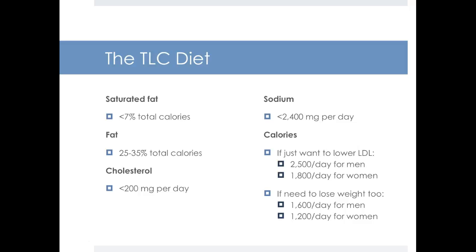Okay, and the TLC diet's really straightforward. Really low saturated fat, moderate fat intake, moderate cholesterol intake, cut back on your sodium, and then there's specific recommendations about calories. If you just want to lower your LDL levels, then 2,500 calories a day for men and 1,800 calories a day for women. But most people, because two-thirds of our population is going to be overweight or obese, are also going to want to lose weight in order to reduce their cholesterol levels.